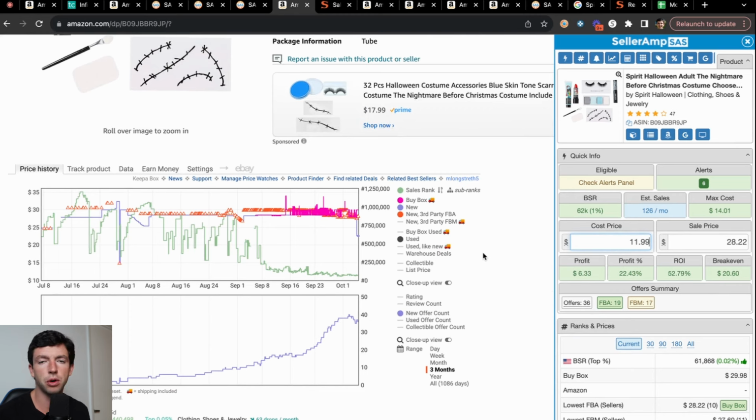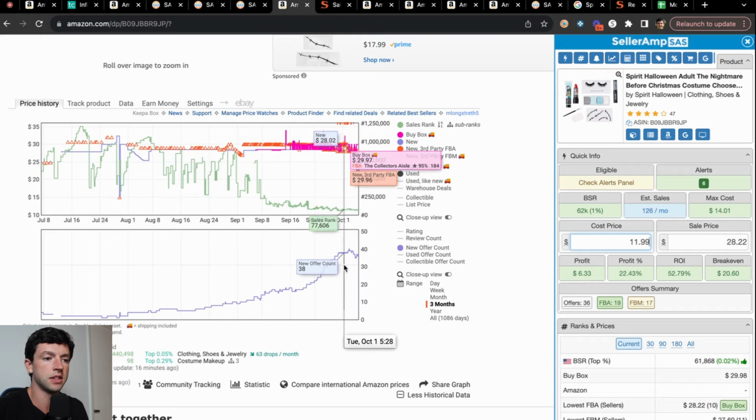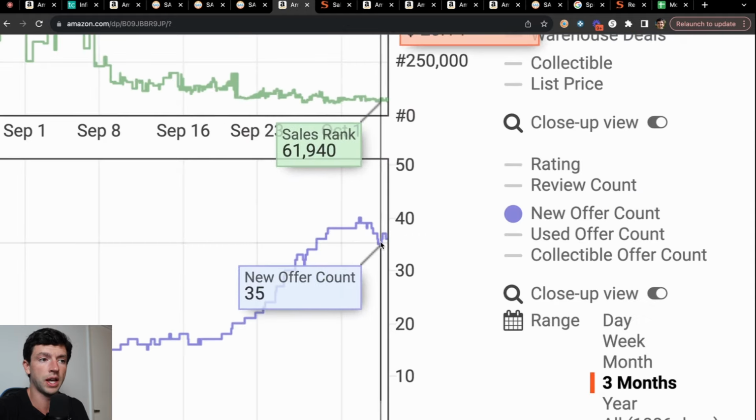So this would be a little bit more of a risky flip, for example, because the offer count is going up. But we can see the demand's also skyrocketing and the price isn't really going down. So this is an example of something where the offer count's totally going up, but because the demand's getting so good because it's Halloween season, this listing could actually be something to potentially pursue because the ROI is really good and the price is nicely sustained and the competition's starting to go down right here too.